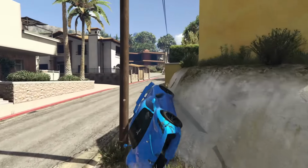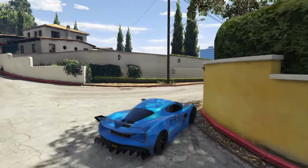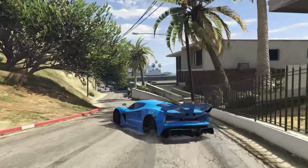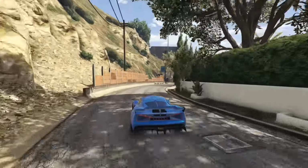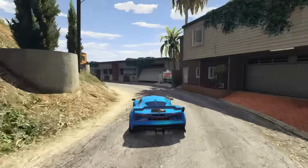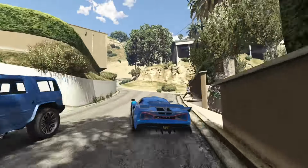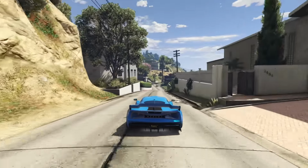Now, it does have a weak top speed of only about 120 miles per hour, which is a little bit on the lower side. However, it gets to 120 miles per hour in, I don't know, 2 seconds maybe. It's crazy how quick this thing is. It's also got some nice customization, and it certainly fits the bill when it comes to the looks. This thing definitely looks like a hypercar. Overall, I would consider it to be a hypercar in GTA Online, and with that being said, I'm really done talking about it. So let's talk about number 1.